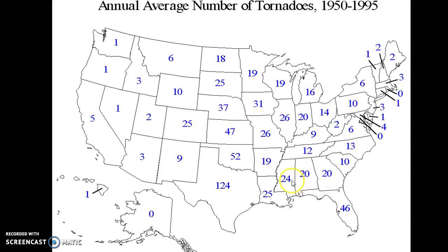And if we take a look at it, some of the states might surprise you. Texas, we don't usually think of Texas as having a lot of tornadoes, but 124 tornadoes during this time. If we look at New York, we had 6, Pennsylvania 10, Vermont, New Hampshire, Maine only 1 and 2 and 2, Rhode Island 0. If we look down at Florida, Florida actually has a surprisingly high number of 46.